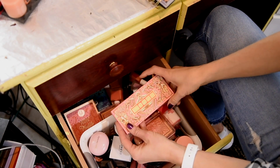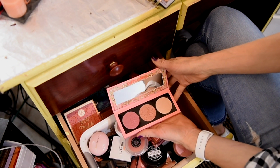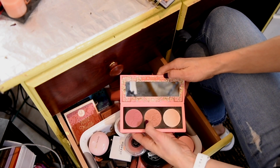Starting with the Pat McGrath blush trio. I am definitely not getting rid of this. This is one of my most prized blush collection items right now. I love these blushes. Not a fan of the highlighter, love the blushes.